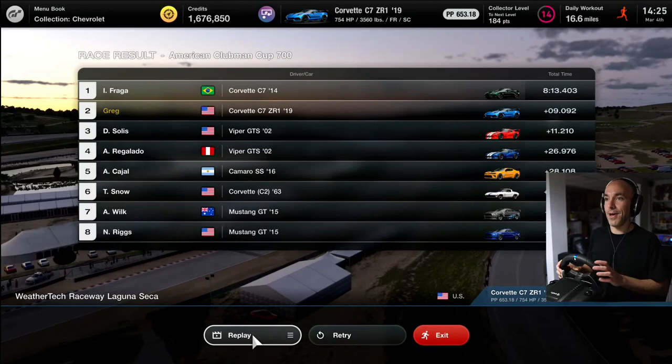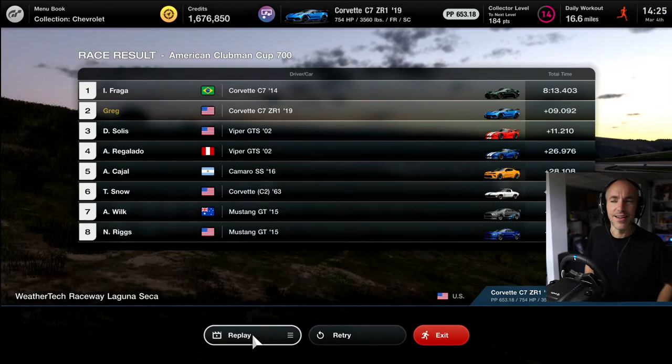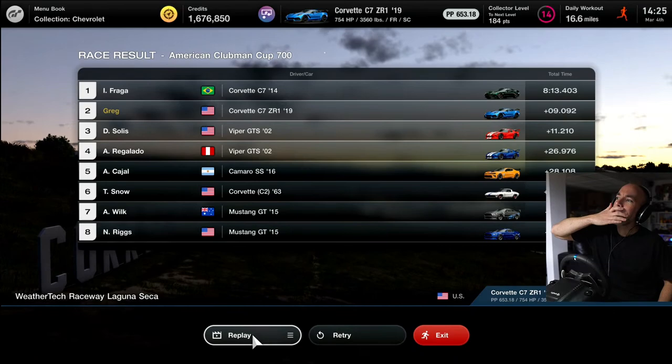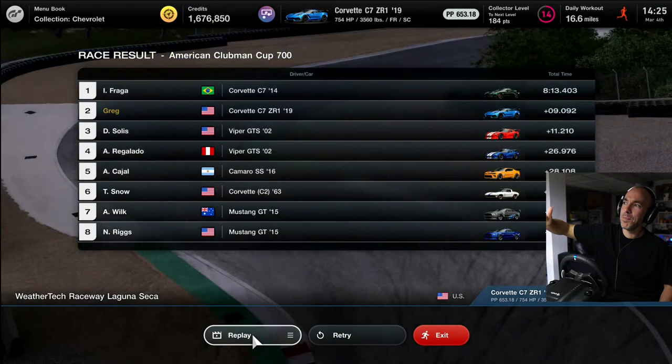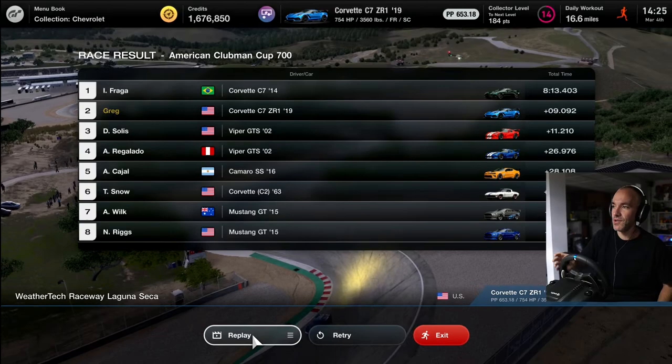Look, it was 9 seconds back off of the 2014 C7 Corvette. What's he rocking on that thing? 9 seconds, 11 seconds, 26, 28. So you can see where the second place guy would have been. And then look at what a gap there is. Big gap, 9 seconds, 11 seconds, massive gap. 26, 28, 30, 31, 31. So those cars were all in a pile. Interesting.